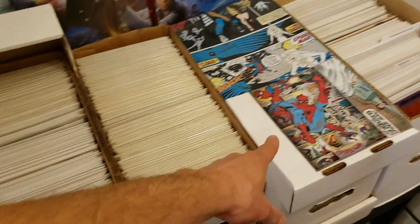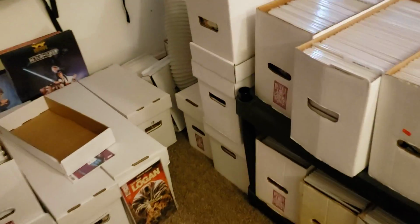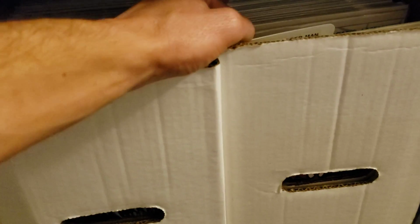It's 3 boxes. It's all these 3 boxes, right? I told you I had some random Peter Parker Spider-Man over here, not even in a box, right? This box way down here is my complete run of Web of Spider-Man. I have Sensational Spider-Man randomly placed right here. This is my complete run of Sensational Spider-Man. And then, like I said, I have 2 boxes of Amazing Spider-Man Volume 1 over here as well.